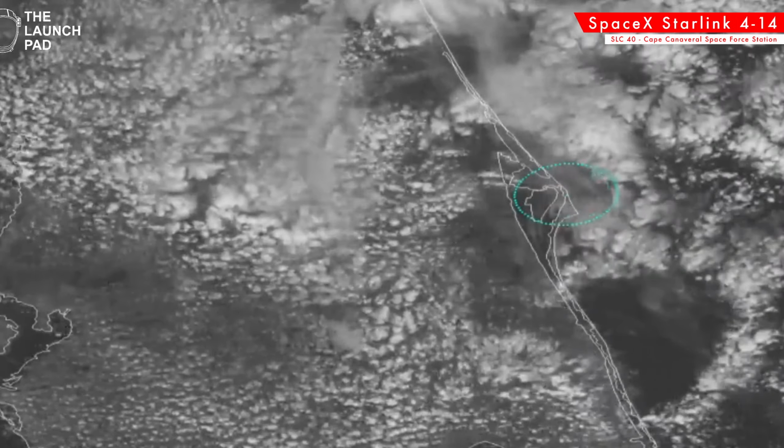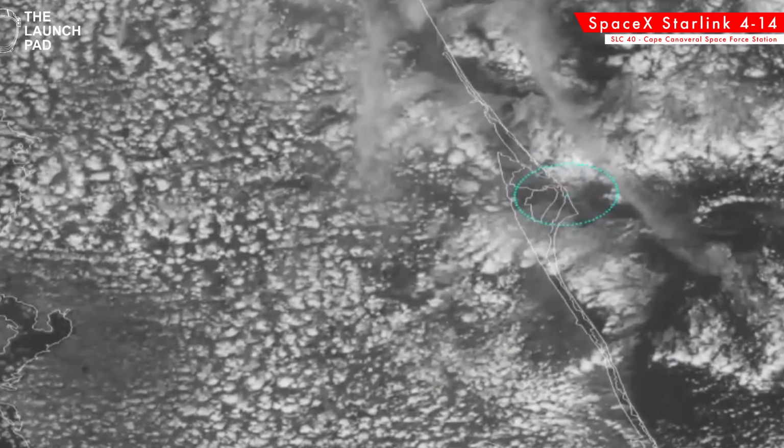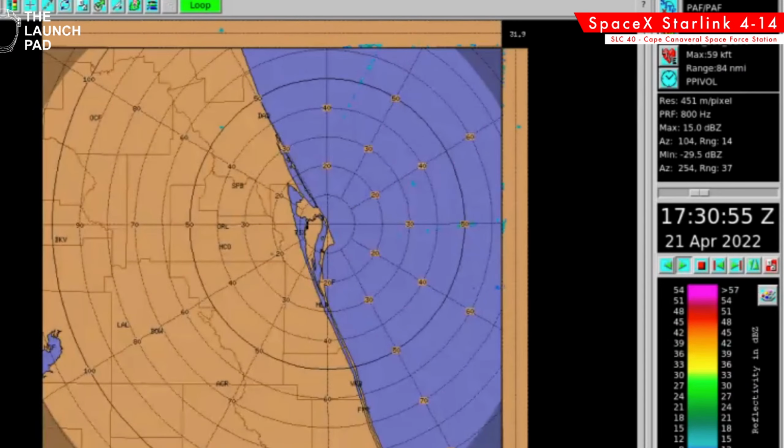We are hearing from the ground that at the L-20 minute mark, there was a large vent of vapors coming from the Falcon 9. So we'll wait for some more updates from there. Nick's getting set up on site.